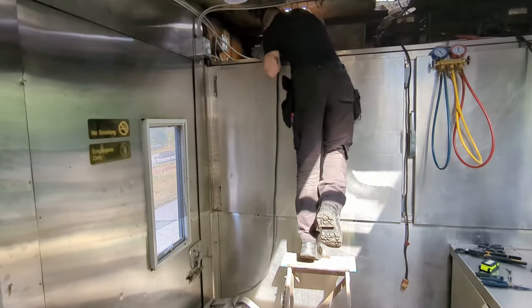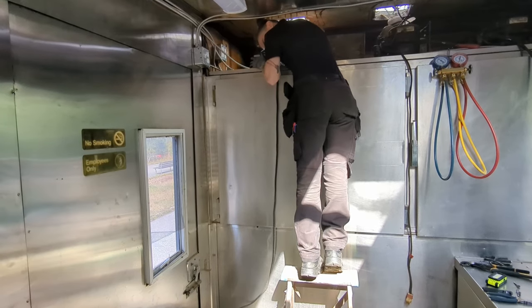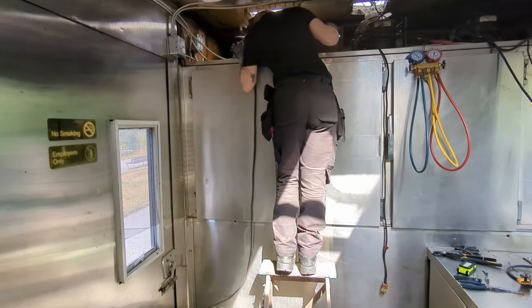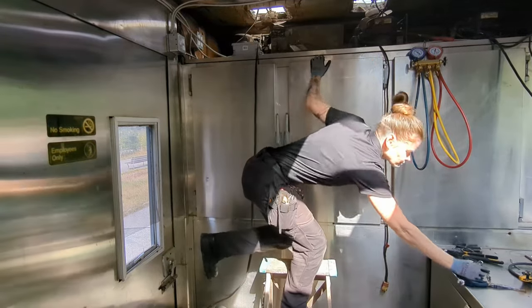We call that contractor love when the one foot's lifting up. It's not love. Contractor hatred for inaccessible bolts. Got one. Now you're done.